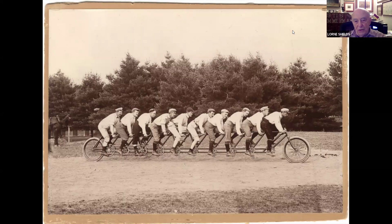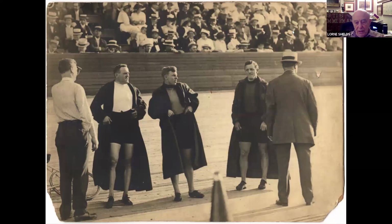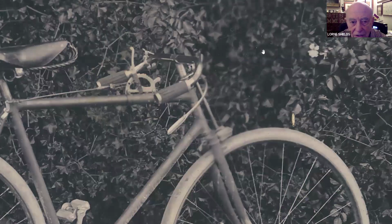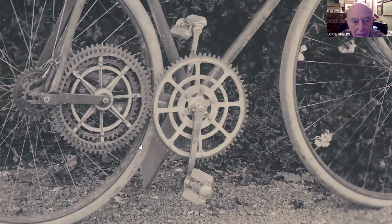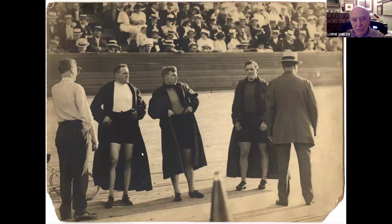And that's the Orient 10, which was also built in, I think, Chicopee Falls, Massachusetts. That was 10 riders. It's also supposed to be used for racing. This is an Australian bike. Look at the complexity. And that's about 1907. Amazing how technical that was.